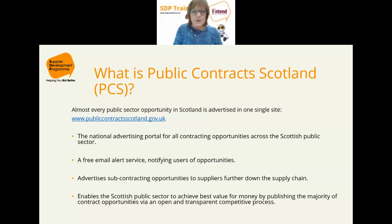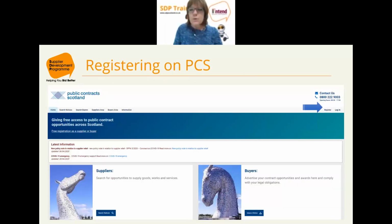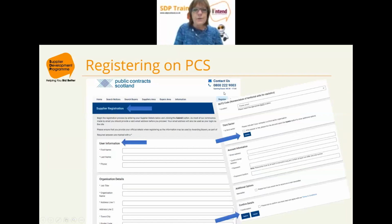It's free of charge to register. The registration process is very simple. I've just shown the screen here. So on the right hand side, there's a registration button. And once you get beyond that, you're asked for a number of absolutely basic things. I think the only one that people ask about is this strange NUTS code. And that's where you have to choose the region where you're actually based. And occasionally this one here, which I think is going to be quite relevant for this tender.